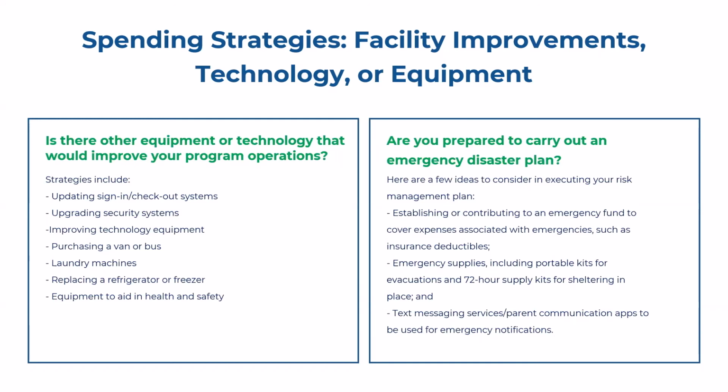Are there other purchases, pieces of equipment, or technology that would improve your program operations? Updating the sign in, sign out check-in systems used by families or caregivers, updating security or camera systems for your classrooms and common areas, improving technology equipment available such as iPads, laptops, printers, copiers, electronic filing, bookkeeping, tuition or fee payment systems, or childcare management systems. Purchasing a van or a bus to facilitate transportation to and from the school and other settings.